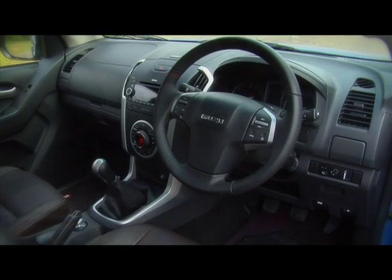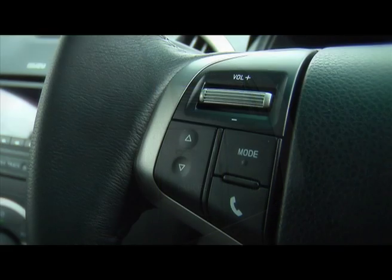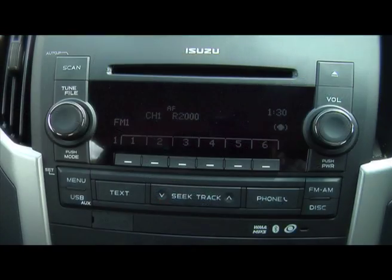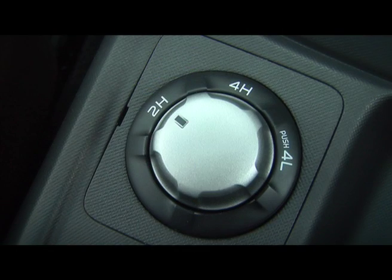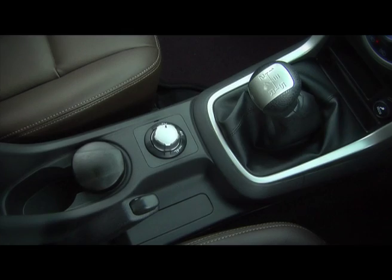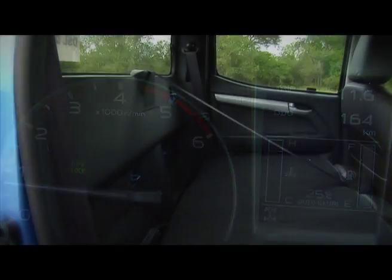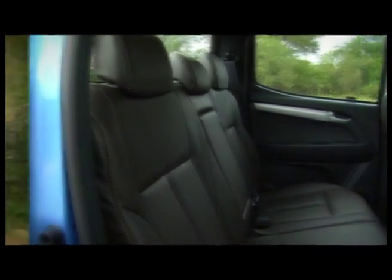Interior features on the double cab 4x4 include cruise control, multi-function display, height adjustable power steering, a redesigned center console with climate control, and an entertainment system with CD MP3 front loader, USB, auxiliary and Bluetooth connectivity. Low range and high range selection is now done via center dial with shift on the fly capability. Space in the rear has been increased slightly, and safety kit includes seatbelt pretensioners and driver, passenger, side and curtain airbags.